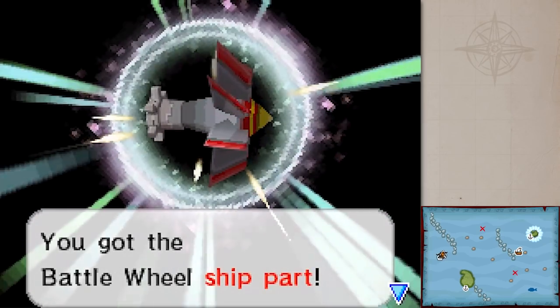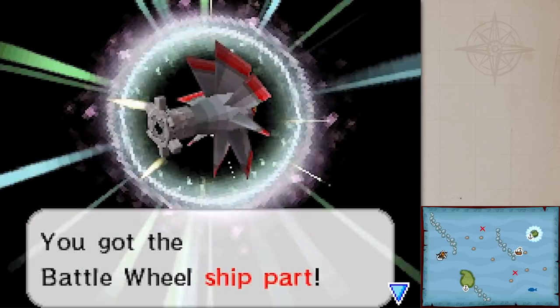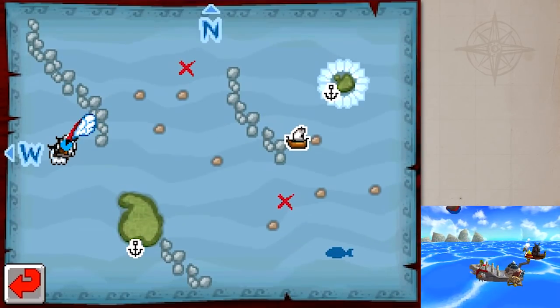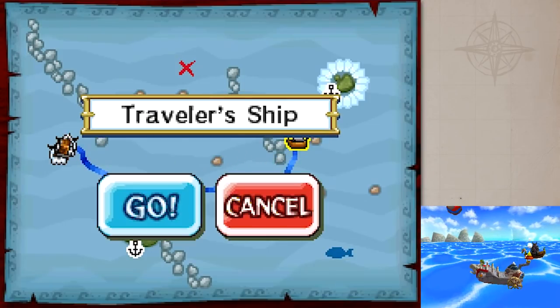Battle Wheel. That's pretty cool looking. I think that's part of the Iron series too. It is, and we're more than halfway to completing that series now. Gonna route all the way over to the traveler's ship.